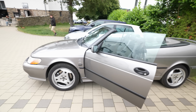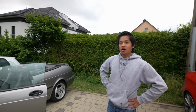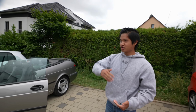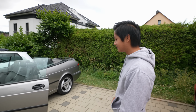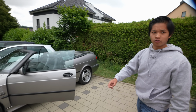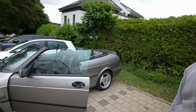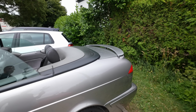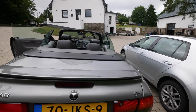It hasn't been lowered, but it runs on Bilstein shock absorbers. Which one? Like B14 or something? B6. So it's actually just one step sportier than the road. Still good enough. And with that, every rubber and the front control arms have been replaced. Has a big spoiler. Big wing. Very big. Especially going to be functioning with the top down. Yeah, because that's what we will be doing.